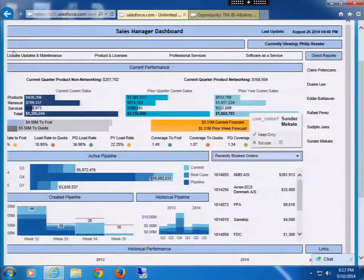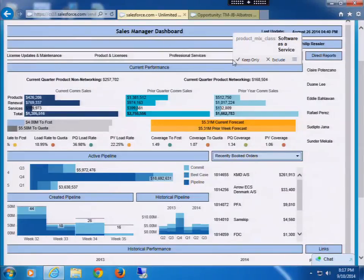You will see that we have certain filters on the dashboard. At the top, we have certain custom product hierarchies that our team manages. And on the left-hand side, we have a couple more. I'll run through an example there.